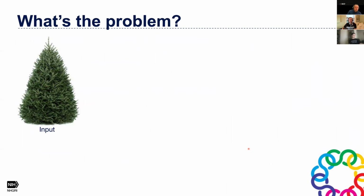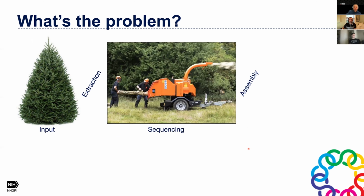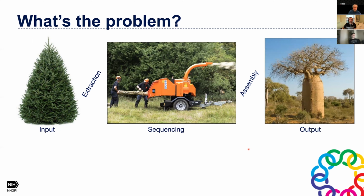And so what's the problem? In short, it's very simple. So this is just a cartoon representation of what happens with genome assembly. So we have this beautiful tree input, our nice pine, right? So what we do is we do DNA extraction and sequencing. This is this chipper in the middle here. And so it outputs little wood chips. You give all these wood chips to the genome assembly algorithms. And because all the assembly algorithms are so good, especially the ones that I worked on, you get back exactly what you started with, right?